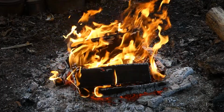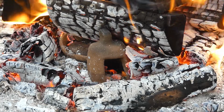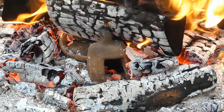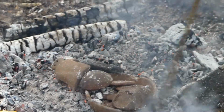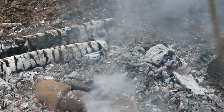And I can see now, after just half an hour, the pots have actually gone from a dark black colour to looking clear again. And there we go, they're considered done, and we're slowly pulling the embers back to let them cool down slowly, and that's it, job done.